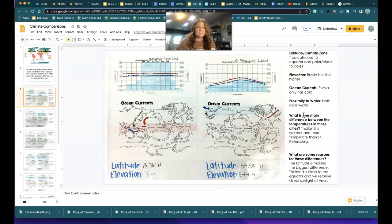So then it asked me what is one main difference between the temperatures in these cities. Up here, our red line is the average high and here's our average low. And I can see, right, this was pretty consistent. It's pretty much staying the same temperature all year round. It's not changing. It's getting that same amount of sunlight. Whereas in Russia, it depends on the pole, right? Because it's up high, is it facing toward the sun? Here in summer, it's facing toward the sun, or is it facing away from the sun during winter? That's definitely going to have those highs and lows because of its latitude, because it's so much higher up.